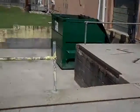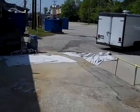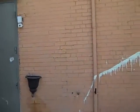Here's your loading dock area. Finally got something that's decent. And the building stinks. So in a nutshell, it can be done, but it's going to take a lot of cleanup and a lot of demo. But your big concern is this header going across here, because this is where the fork truck's got to come through, and that's at 8 feet. And I don't think that we can even touch any of this.